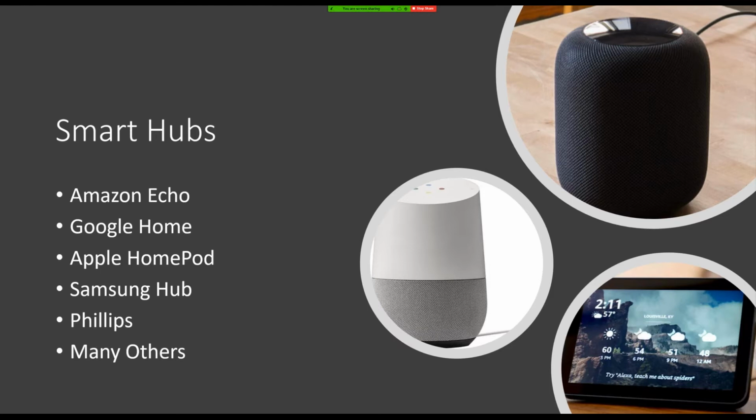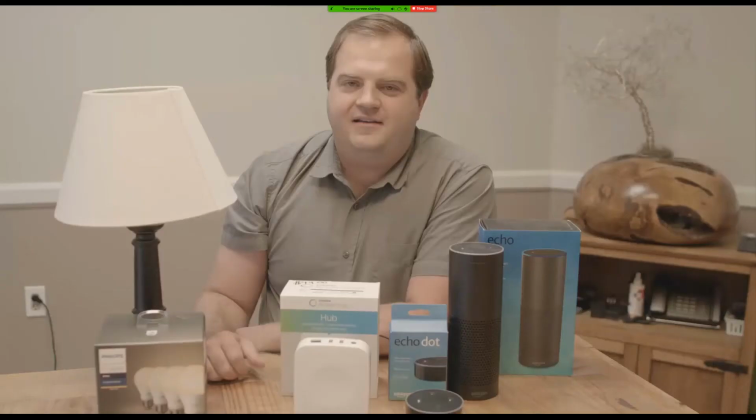Other hubs very specific to devices that are pretty popular include the Samsung Hub, which works with the whole family of Samsung SmartThings that can do anything from light switches to home security, and the Philips Hub, which works with their light bulb system to control light bulbs all through your house. I'm going to let Jesse from the Family Cafe's Regional Demonstration Center kind of explain the differences in some of these hubs for you.